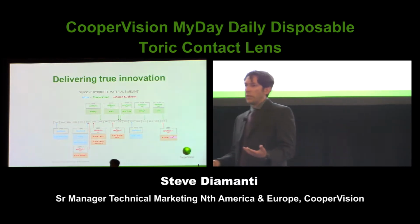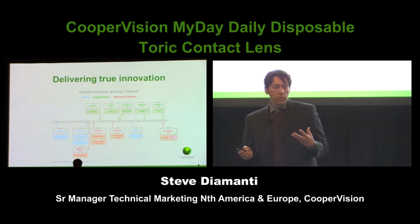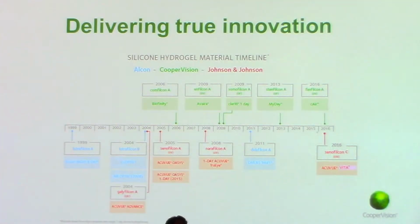But first, let's start with innovation. Right, coming from R&D, that's our bread and butter. That's what we do. And you can define innovation in a lot of different ways. One way that's the most apparent to you as optometrists is new product launches. And in the last 10 years, CooperVision has been leading the contact lens industry with launches of new and differentiated contact lens materials in the monthly segment, the biweekly segment, as well as the one-day segment.